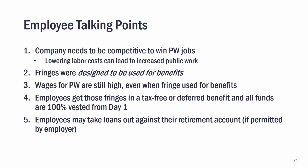Well, that's where we would come in and handle enrollment. But essentially, we're going to cover a couple of things. One, that the company needs to be competitive to win these jobs. If the company is at a disadvantage, that means they're going to do less public work because they're going to win fewer bids. And so would you rather a higher base wage and a retirement plan or health benefits, or would you rather higher cash but do less public work? And most people would prefer the former and do more public work and so forth.